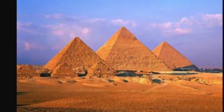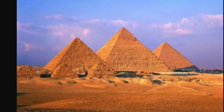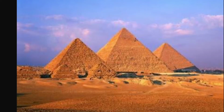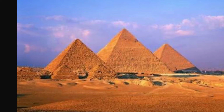So in the same way that you would go to the hospital and get an x-ray on your bones, it works similar to that, but what this type of machine picks up is the difference between high density and low density areas within the structure. So it's noticed a fairly large void within the pyramid that hasn't been discovered before. We haven't made a discovery within the pyramids of a chamber since the 19th century, so this is pretty cool.